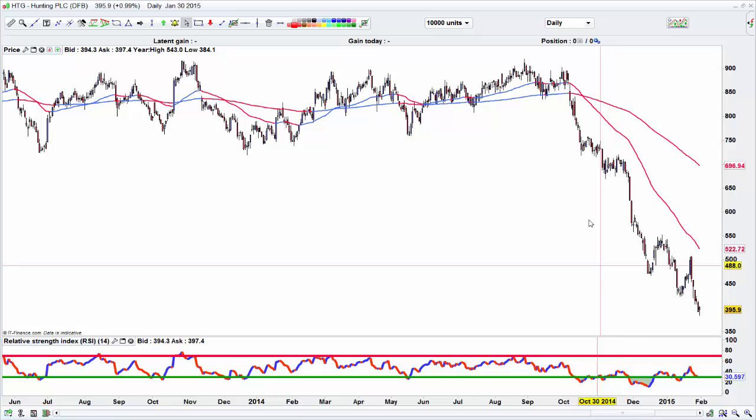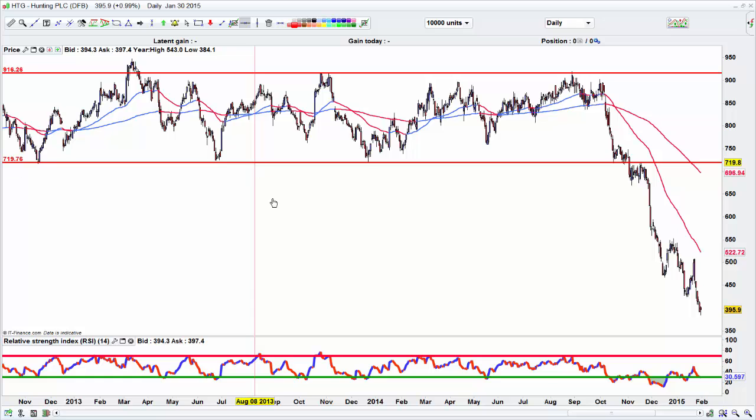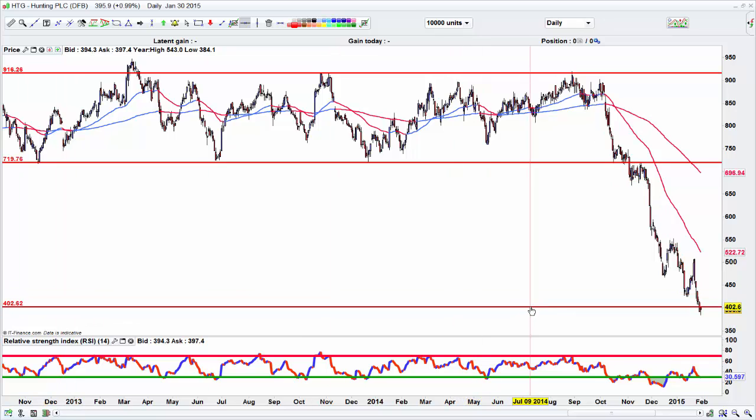Oil stocks are very, very interesting. This is Hunting, which has got very hammered. For oil nuts, this was a great one in the past, and a lovely setup there for a short when we dropped, came under this support, spent a couple of months creeping our way back up into that 720 area, and then dropped to 395. But sit tight. I'm going to sit tight.